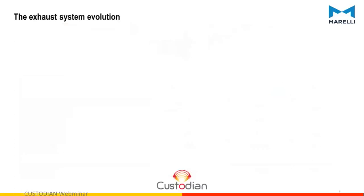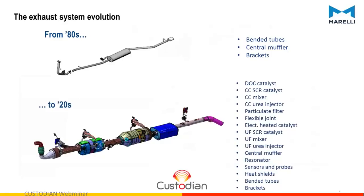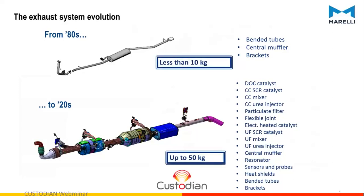So let's have a look at the exhaust system evolution over the years. In the 80s, the exhaust system was essentially made of a few bended tubes, one central muffler, and a few brackets. Nowadays, the exhaust system is something extremely more complex. I will read as quickly as I can the list of subcomponents of an exhaust system. So we have the DLC catalyst, the cross-coupled SCR catalyst, the cross-coupled mixer, the cross-coupled injector, particle filter, flexible joint, electrical heated catalyst, underfloor SCR catalyst, underfloor mixer, underfloor urea injection, central muffler, resonator, sensor probe, heat shield, bended tubes, and so on. So as you can see, it's extremely complex, and actually, if the exhaust system in the past was less than 10 kilograms, now it can be up to 50 kilograms.